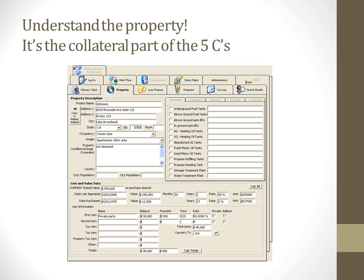There is lien and value, and by liens we're talking first liens, which is first mortgage, second mortgage, and tax liens. If you notice, we have three other lines there for tax liens. Tax liens could be income tax, payroll tax, property tax, environmental tax. There can be any number of taxes on a commercial property.